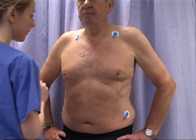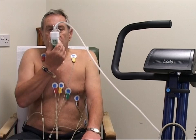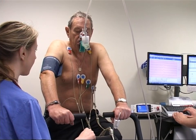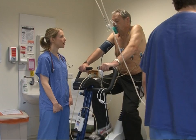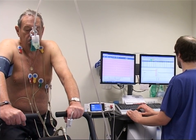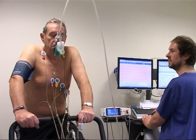You will be asked to wear comfortable clothes to the appointment, and the technical staff will then connect up an ECG and ask you to breathe through a mouthpiece to collect samples of the air you breathe in and out during the test. You will be asked and encouraged to exercise until you are too tired to continue, but you will be in control of how much you do and you will be able to stop at any time. The results of the test will be sent through to the doctors, who will discuss the results with you at the consultation.